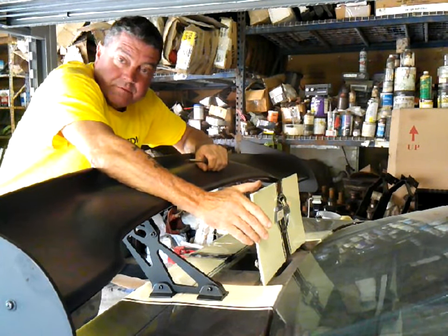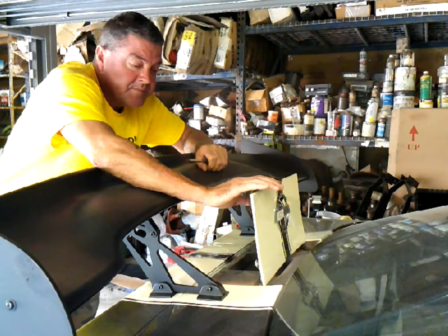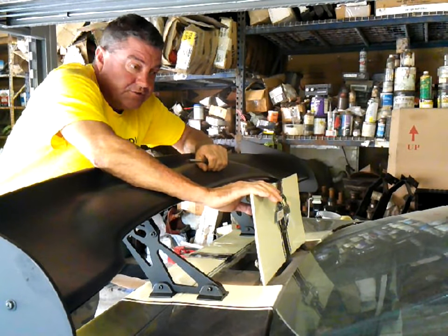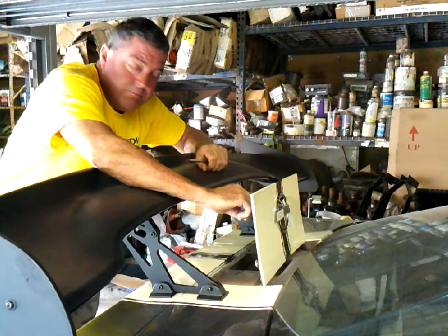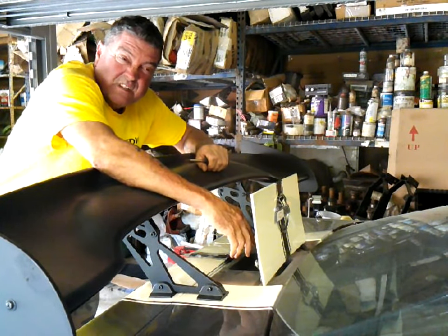This is going to be fast forward because there's a whole other video on this. So you can look that video up if you want to see how to change the sending unit / fuel pump in this car. It's actually quite easy, but I'm just going to fast forward with music on this one just because you can see how to do that elsewhere.